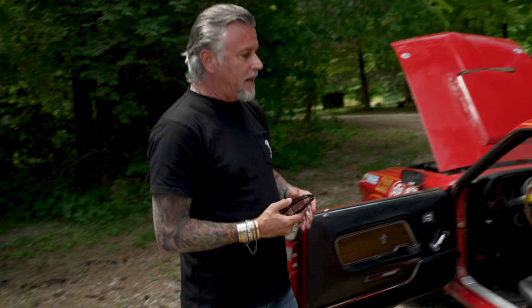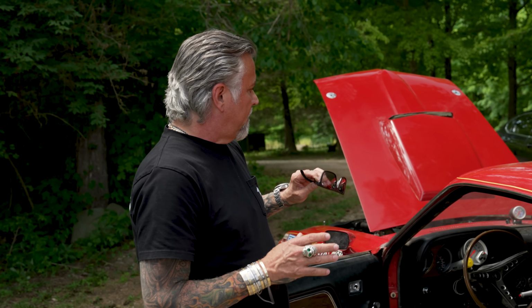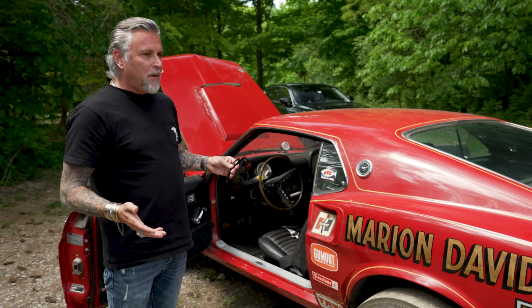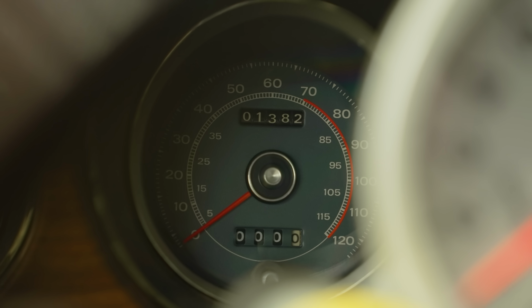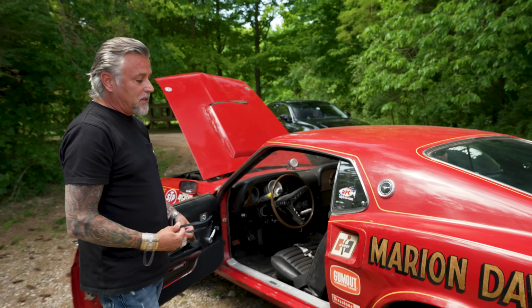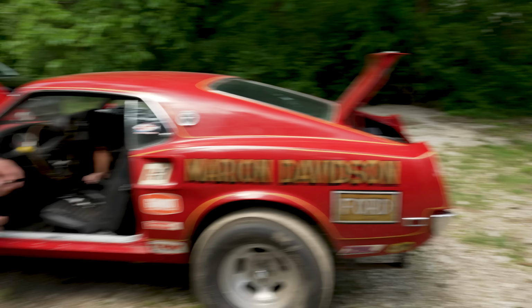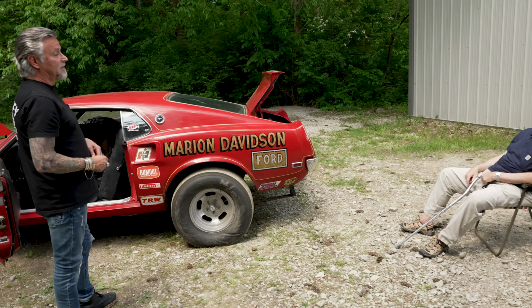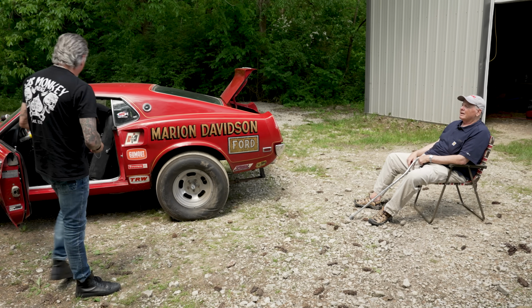Part of the other story that I read was that it's only got like 1,300 original miles. Look on the speedometer, 1,382 it is. Wow. And so did they just drive it to the track and then race it and drive it home? No, trailered it. Almost the same as I did, I trailered it. So everything's track miles. Yeah, I took it on a trailer.